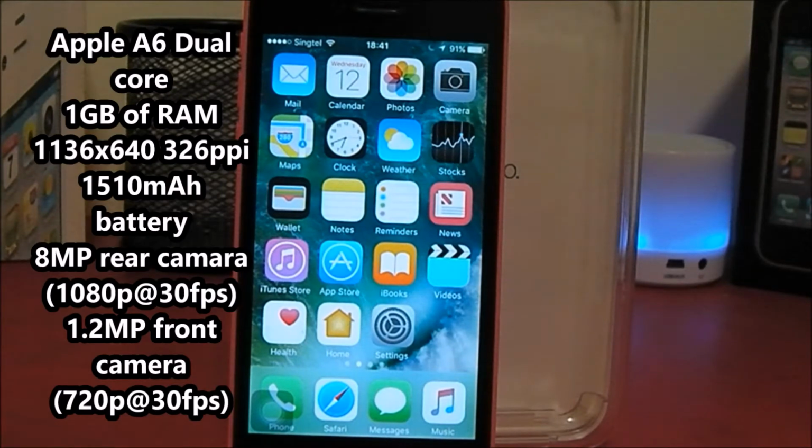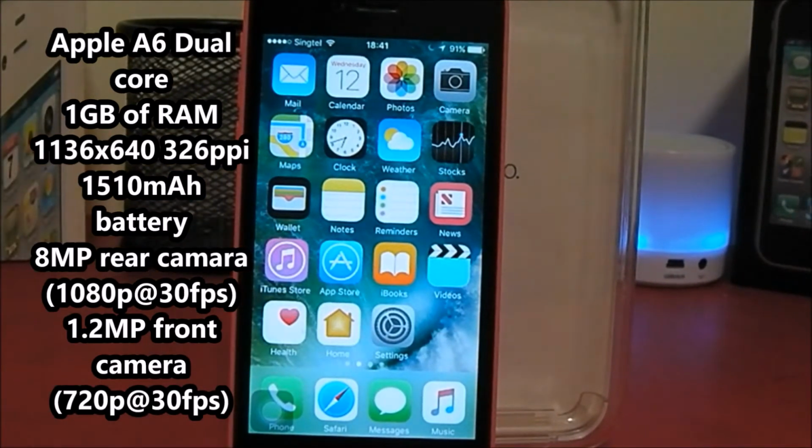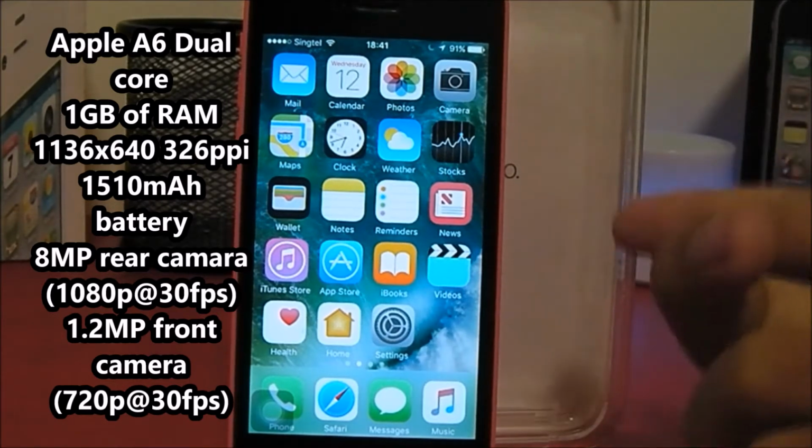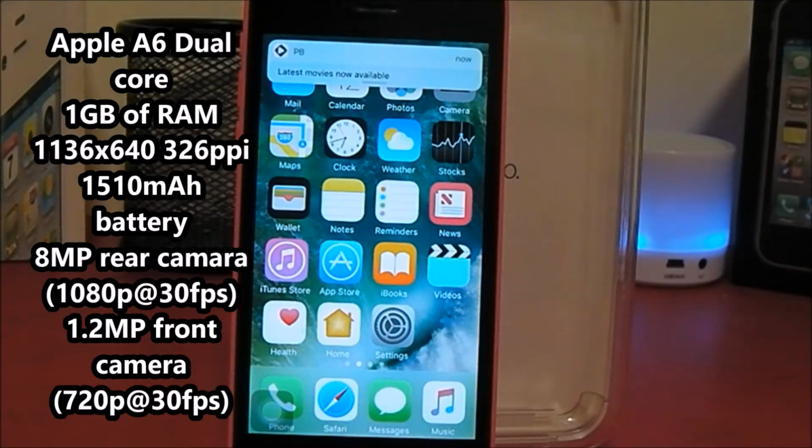The iPhone 5C has an Apple A6 dual-core processor clocked at 1.3 GHz, and it also has 1 GB of RAM, which is pretty much bad from today's perspective. It has a 4-inch Retina display with 1136 by 640 resolution, which means 326 ppi, pixels per inch. It also has a 1,510 milliamp battery. So this phone is really just a budget phone by today's standards.